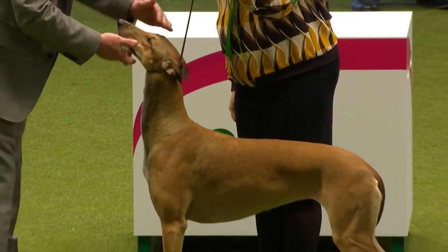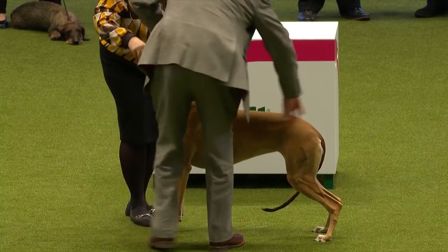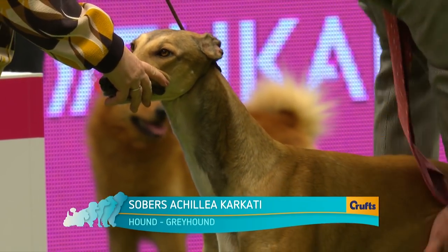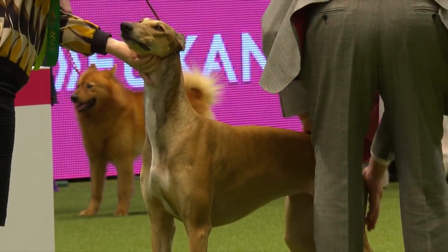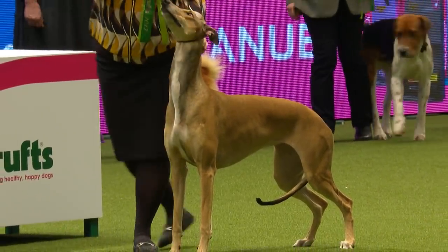Now to the Greyhound. There's nothing to hide on that clean, flowing outline. A dog of curves, symmetry, and elegance. Now, see, wonderful clean neck, arch over the loin, and a head like a snake. It's this clean length and strength.